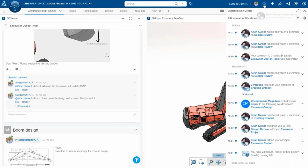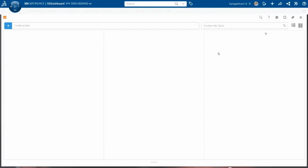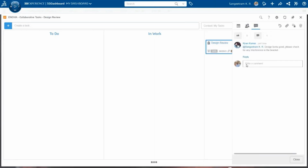So that communication you can have with the 3D Experience platform here. If you just click on that particular task, it will directly take you to that comment, what exactly the manager has asked you to do. So he says, the design looks good, please check for an interference in the bracket. And he says, okay, let me go ahead and check. So you can add a comment, and I can see you can start his work here.